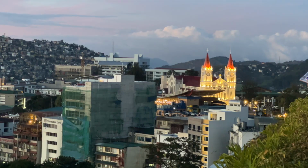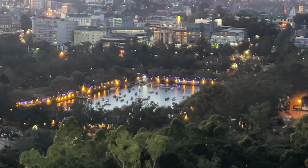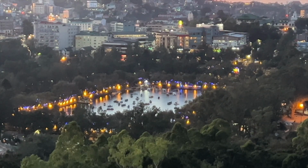So we've just come to SM Baguio to watch the sunset, and oh my god, it is a winner. It's pretty darn good. But yeah, there's so many people here. I think this is the place to come for sunset. As sad as that seems, it is nice. Yeah, as sad as it is to come to a mall, the view is pretty good. It's amazing.